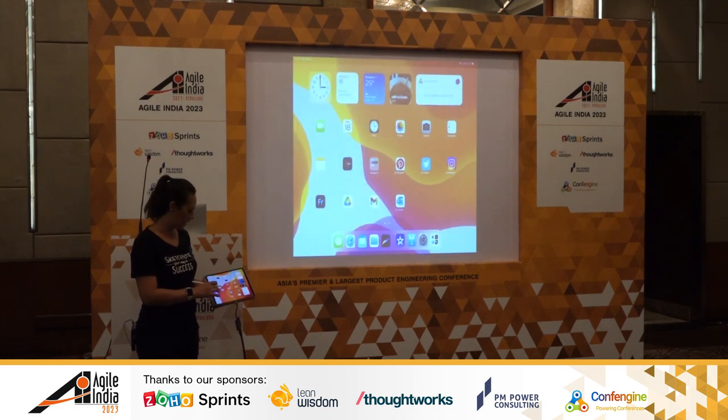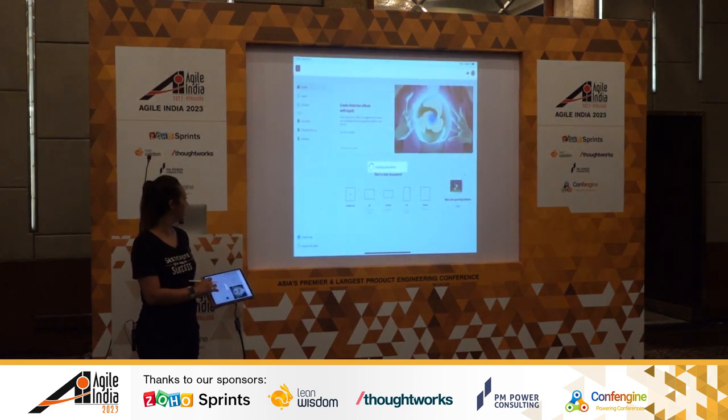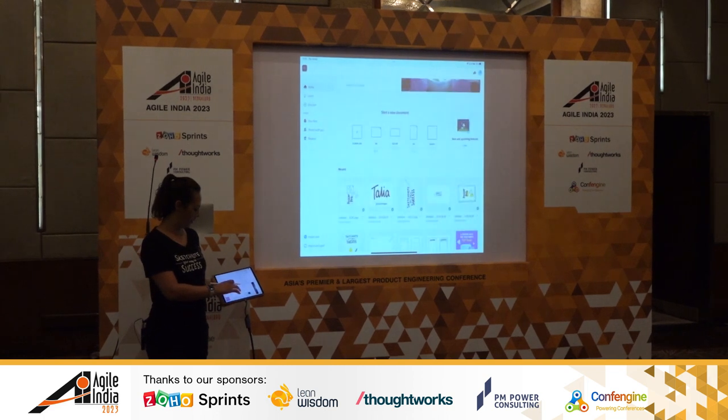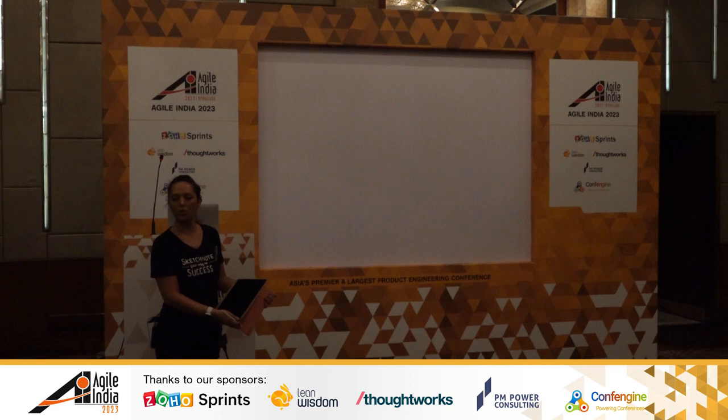If I'm drawing in vector, I use Fresco, which is an Adobe product, because then I can draw straight into vector, SVG, you know, and pull it. It's a bit more editable. Okay, any questions?